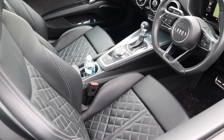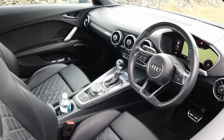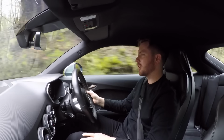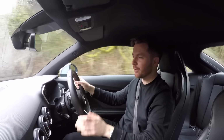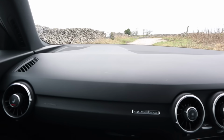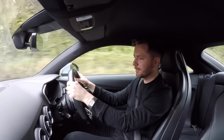And you might be thinking, well, yeah, but who cares? Well, I think you will eventually. Because as a passenger, the passenger can't control the radio, can't enter a sat-nav address in for you. So on a long journey, the passenger will have to sit there staring at a boring black dashboard while you're having all the fun.